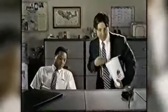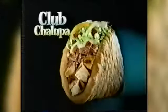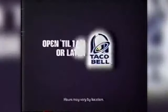What's going on here? Someone's bringing a club chalupa through the lounge again. It's like they've never seen a club with a crispy, chewy shell before. They should have brought that through the side door. Break the rules of the club. Taco Bell's Club Chalupa has crisp bacon and grilled all-white meat chicken loaded into a crispy, chewy chalupa shell. It's one club only Taco Bell could create. To get the club with a twist, think outside the bun.